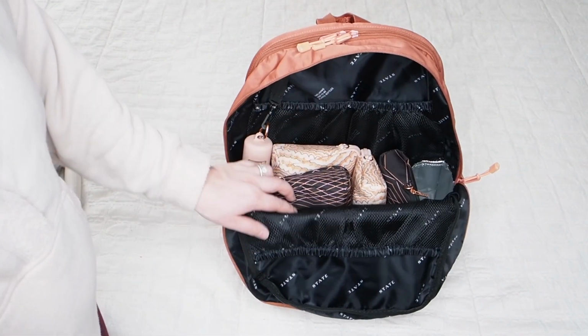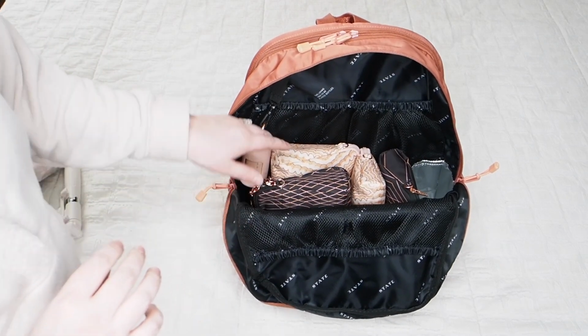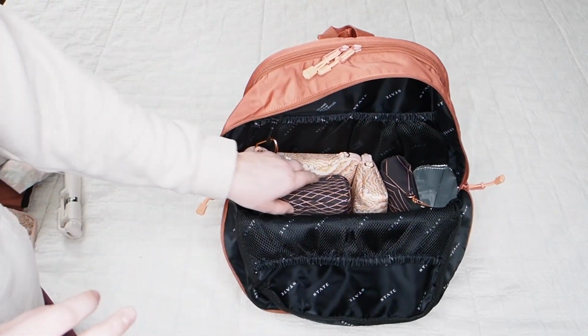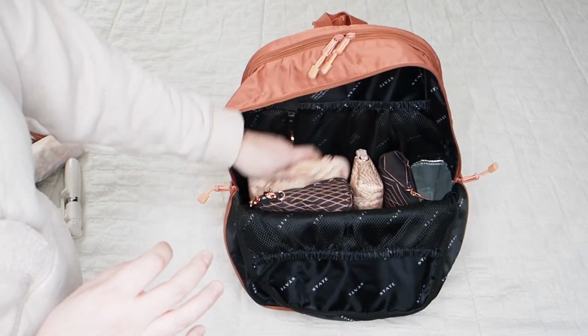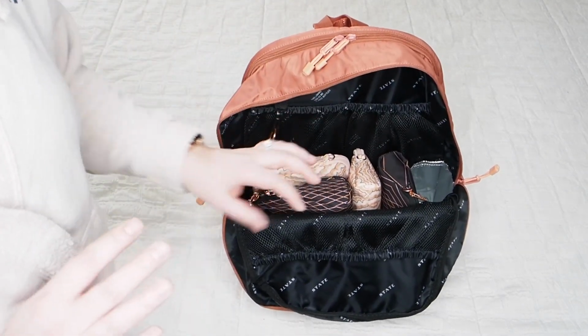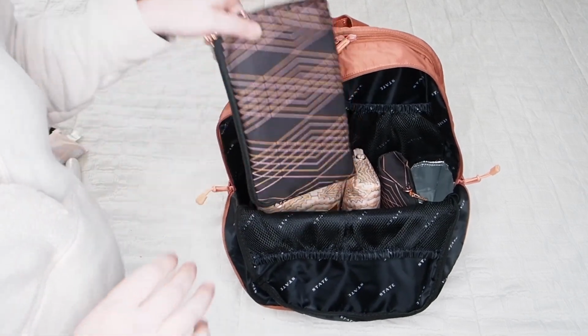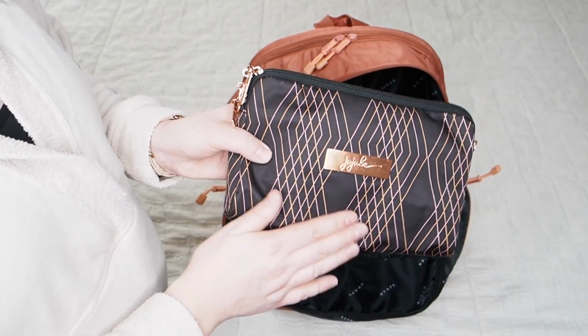Alright, moving on to the center of the bag. As you can see, I have it organized with Jujube sets, and the reason I love these is because of their shape. The way they nest together is just perfect, and they don't fall over. So if I take one pouch out, it's not like everything just falls to the bottom of the bag. It stays nice and organized, which if you are traveling with kids, organization is an absolute must because you're working in confined spaces.